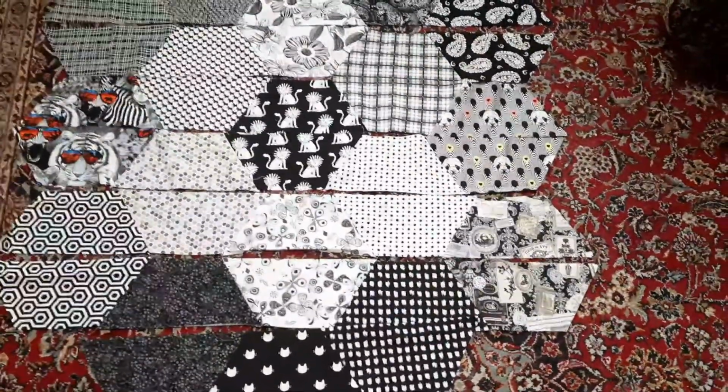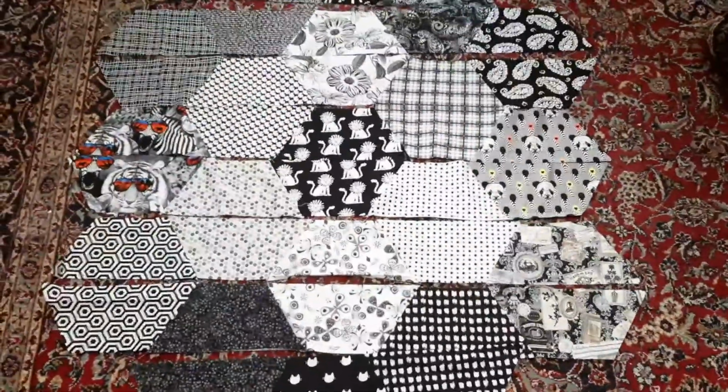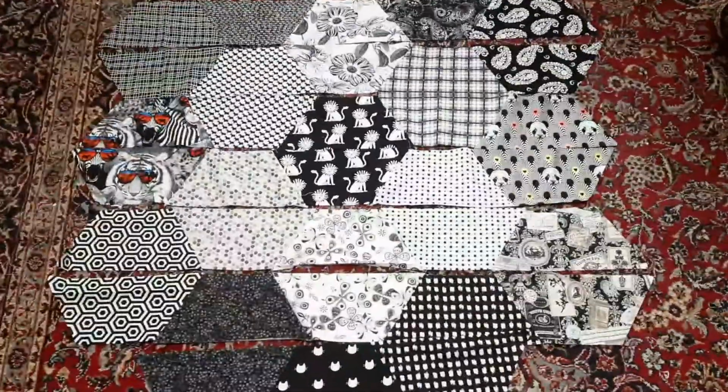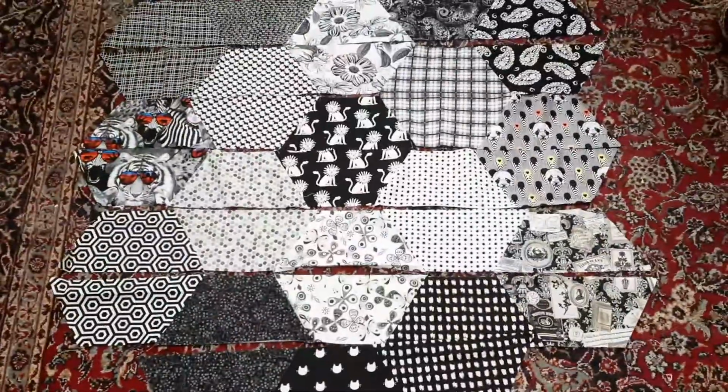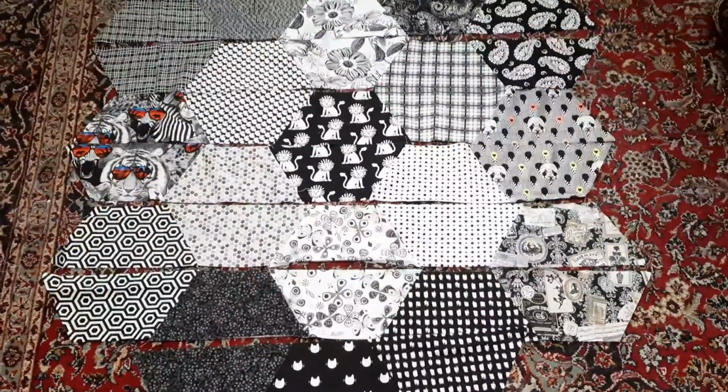I really love black and whites, and I'm really happy to get this project underway. So I'll get the strips sewn together this morning. It's only taken me like an hour to get this far.